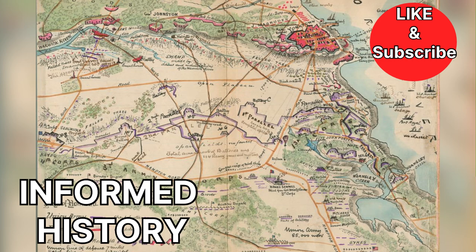A critical moment in the battle came when American and French forces launched an assault on two key British defensive positions, known as redoubts 9 and 10. These earthwork fortifications were vital to the British defense. Under the command of Alexander Hamilton, American forces captured Redoubt 10 in a fierce nighttime attack, while French forces took Redoubt 9. With these positions in American and French hands, Cornwallis's situation became untenable.